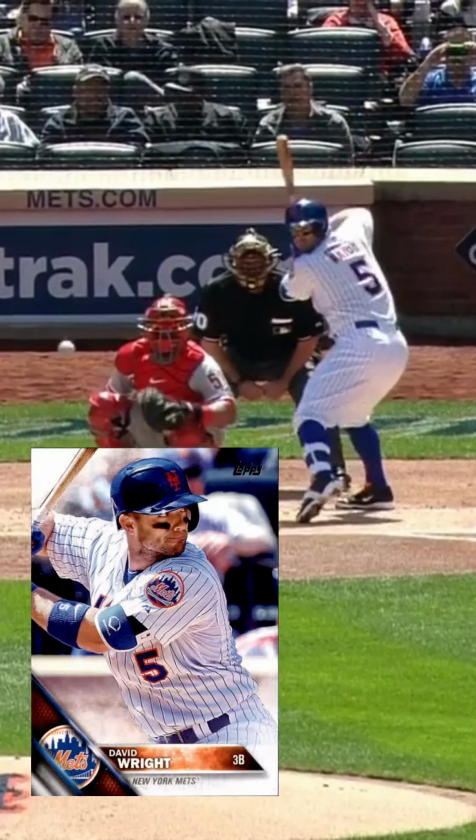Ben, why are more teams putting what they would consider their best hitters?